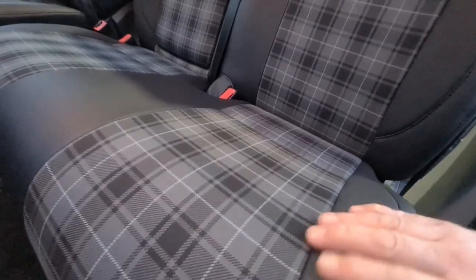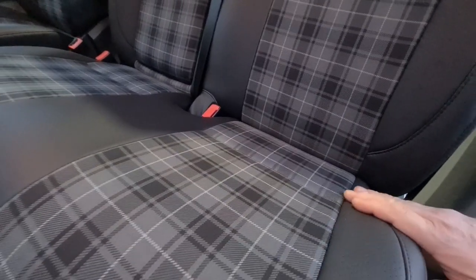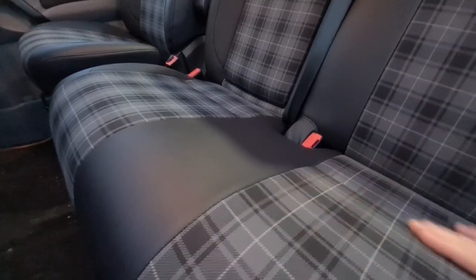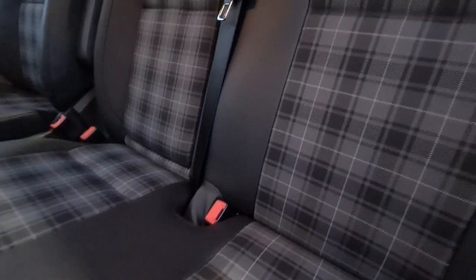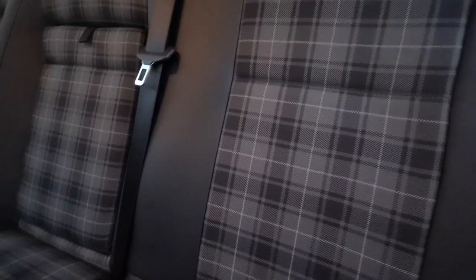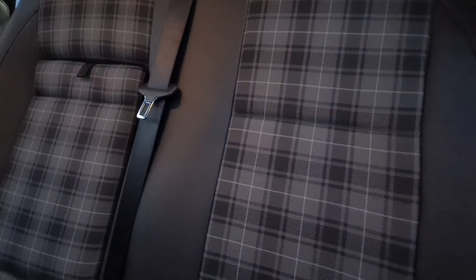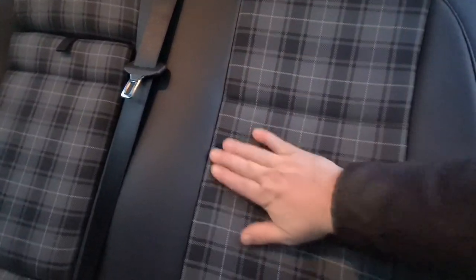Just look at how neat the stitching is. I love this perforated detail as well on the bolsters. It's fantastic. That's been transferred onto the seat itself, to the seat bolsters. And I love this grey on grey trim. Absolutely love it. But I say that a lot, don't I? And I actually mean it. These seats are, well, I think they make it.